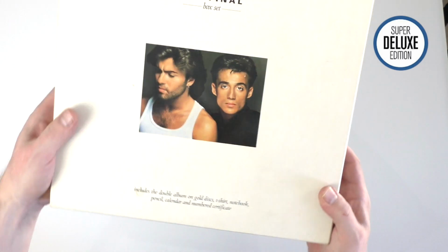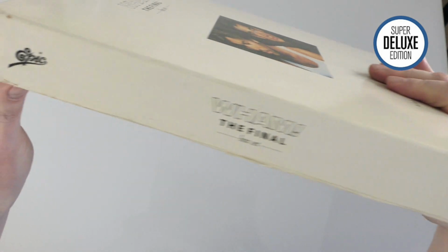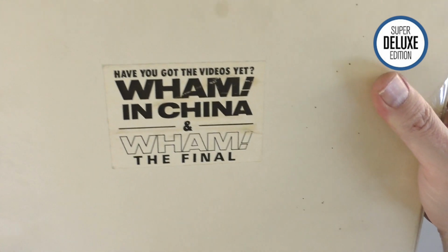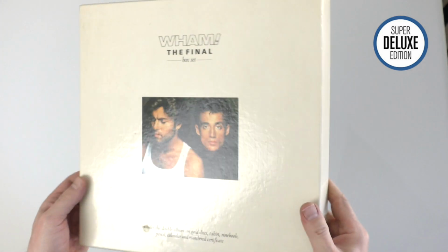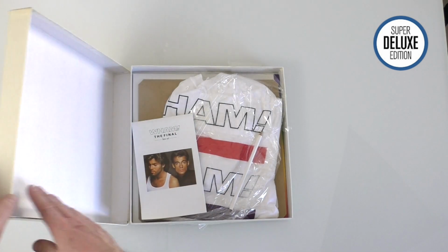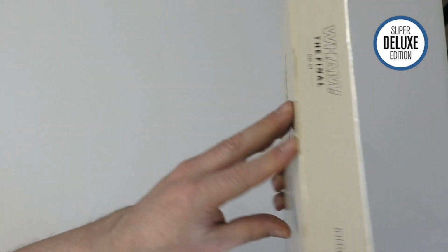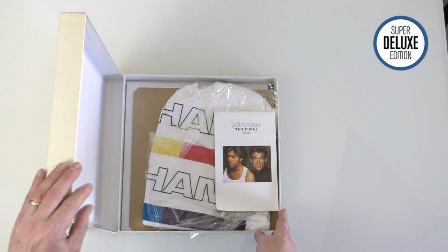So it's kind of the size you might expect. Catalogue number Wham 2. There's the classic Epic label. I don't know whether this was stuck on the back originally or not. I actually picked this up from eBay many years ago. I didn't buy this originally, but it is all intact. So let's take a look at the contents. I'll lift off the lid, but it's kind of a lift off lid that's stuck, so you can't actually totally lift it off. So I'm just going to open it like that.